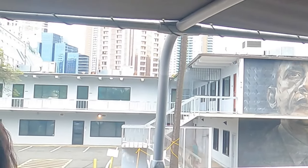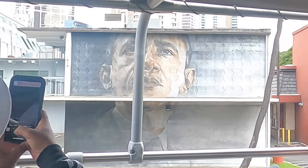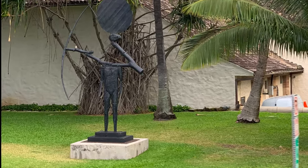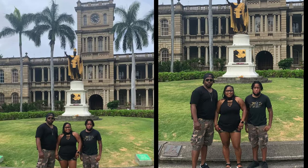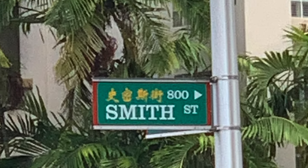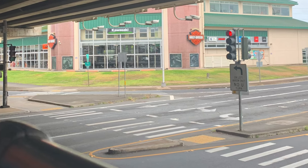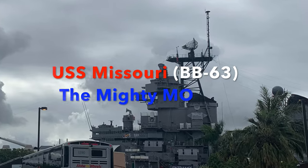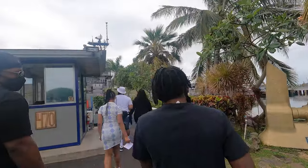So here are a few cool things that we saw. This mural of President Barack Obama, and some of the statues that we saw as we were riding around. We did stop and take a picture with the king. And of course, when I see my name, Smith Street, okay, had to get it. We love Harley Davidson, don't judge us. But we have made it to the USS Missouri. So let's go ahead and check it out.